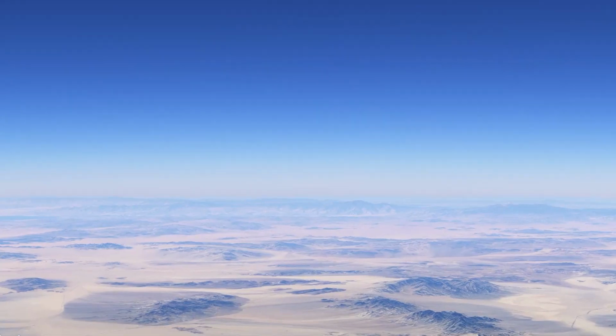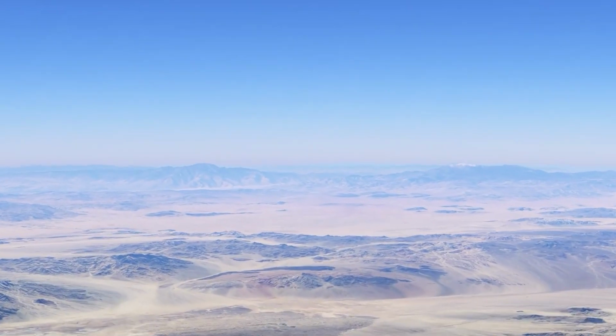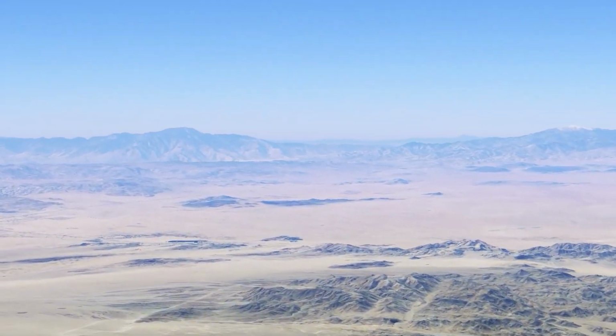We are thrilled to present this captivating 0.21-acre lot in 29 Palms, California. 29 Palms, California offers an array of appealing features that make it a desirable place to live in.